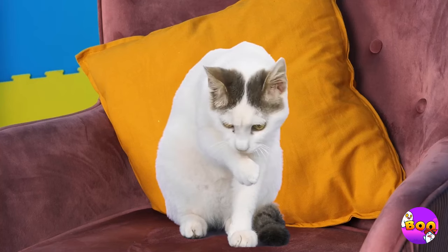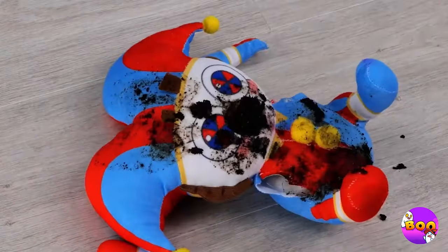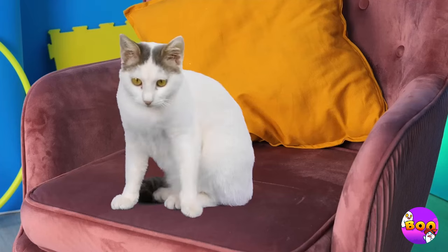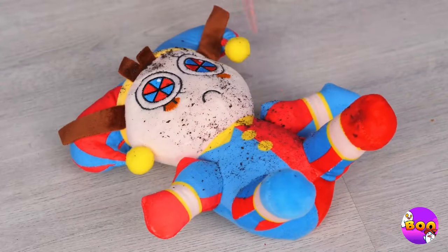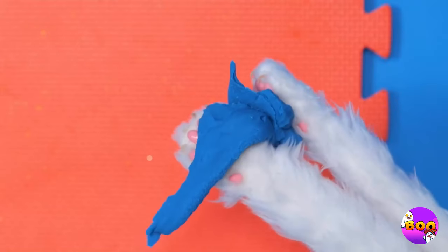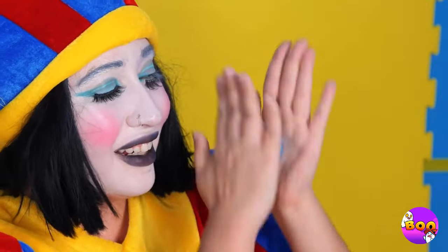Oh, look, it's a cute little kitty cat. Kitty, kitty. Oh, Pomni, you stepped on you? Actually, I think that was the cat's toy. We need to fix her up. Seriously. She's all backed up with clay. And we can put it to better use.